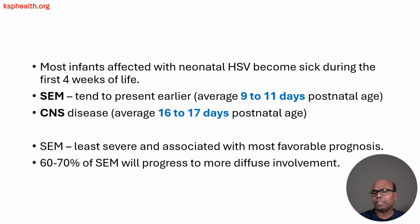Most infants affected with neonatal HSV become sick during the first 4 weeks of life. The SEM disease, the skin, eye, and mouth disease, tends to present earlier. Oftentimes, they exhibit signs and symptoms at 9 to 11 days postnatal age. The CNS disease presents a little bit later, at 16 to 17 days postnatal age. If the patient has just SEM, the prognosis is good. When they have disseminated or CNS disease, the prognosis is not that good.